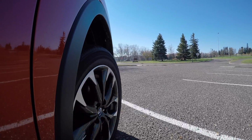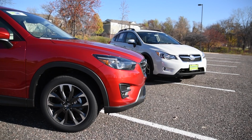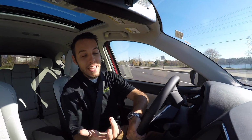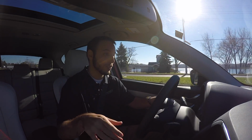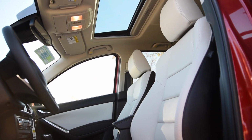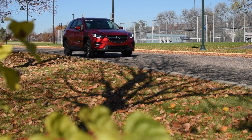Alright, so now we're in the Grand Touring Mazda CX-5. This is one of my favorite cars, I have to admit that. Usually when my friends come to me and say, Adam, I'm looking for a new car, what should I get, what should I consider? Mazda and Hyundai seem to be two of the first ones that are always out of my mouth, but the CX-5 is usually number one. Why is that? Because it's so comfortable, it's so easy to use, and they have a great reliability history that I think the CX-5 is one of the best crossover SUVs in the market today.